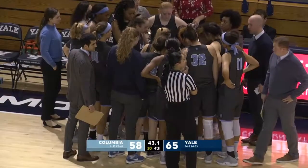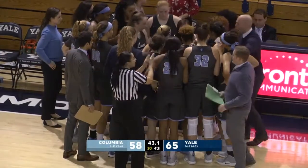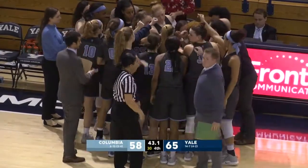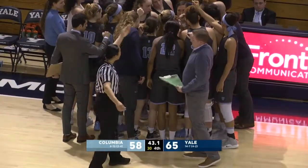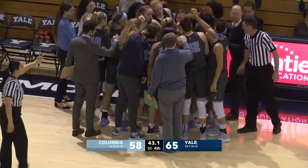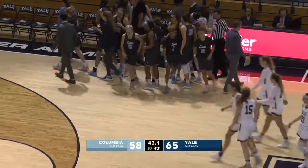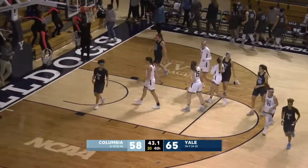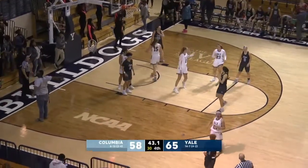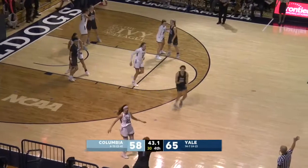43.1 to go. Timeout on the floor was called by Columbia to try to draw something up both offensively and defensively to try to stop the Bulldogs. Of course, we expect some press action and definitely to try to trap and steal it. If not, they'll have to start playing the foul game. Yeah, you have to put it all out there on the court for the last 43 seconds left in regulation. Columbia desperately needing some points here and a stop on the other end.